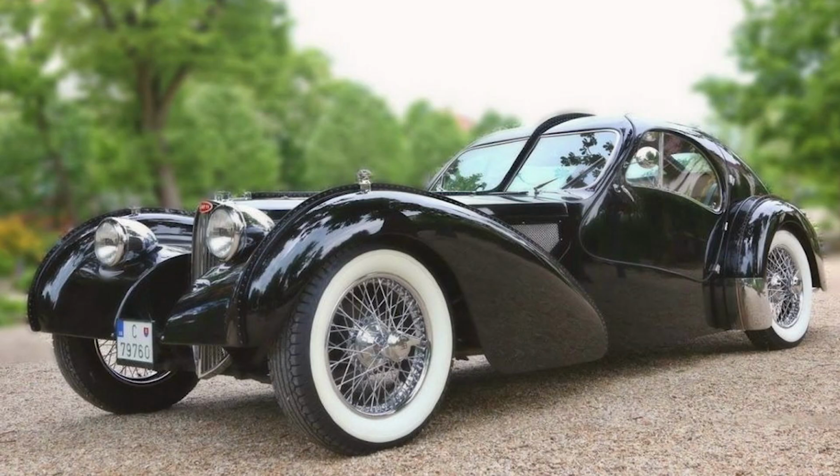But the barn find I think that everybody is hoping to find one day is a Bugatti 57 Atlantic. 1 of 4. The Voiture Noire, the black car, the one that belonged to a Bugatti. Before the war, it was sent off somewhere and then it disappeared. If somebody finds that, no matter what sort of condition it is, you're looking probably at about 100 million.